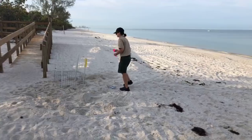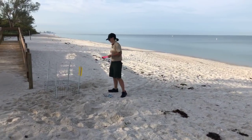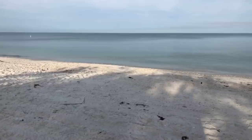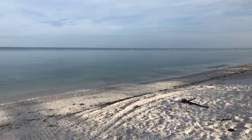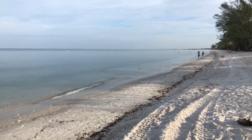Were there any other crawls last night? Nope. This is the only one. Well, at least it was a success. Yep. Awesome. So there you go. We had one crawl last night and it was a success. So now we have two loggerhead sea turtle nests at Delnor-Wiggins. Very cool.